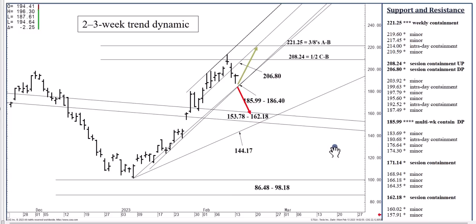This is actually a good image to show right now. So I'm going to back up a little bit. A couple days ago, we had a short-term sell signal below a short-term channel bottom. This is presently today at 206.80. I don't know if we'll see 206.80 today. I do have it still set up as a session containment level, able to contain daily buying pressures. I will say that if we push through 199.63, 206.80 is indicated on an intraday basis.